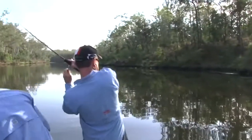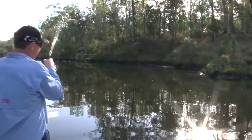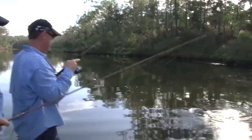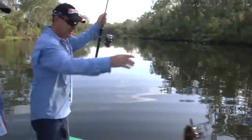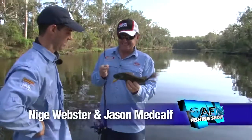Oh, go Jace! Go Jace! As soon as it landed down, a little fella. Look at that. He was on the other side of that rock though. Nice, drilling stuff. Only a little fella. Check that out, Nige. That's what we came for. Sweet! Look at that.